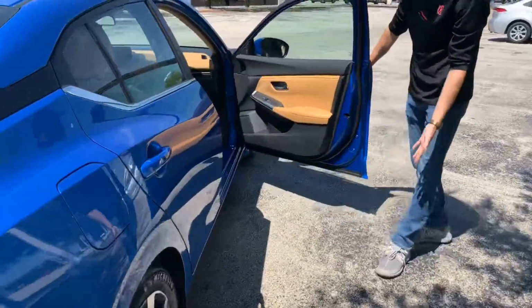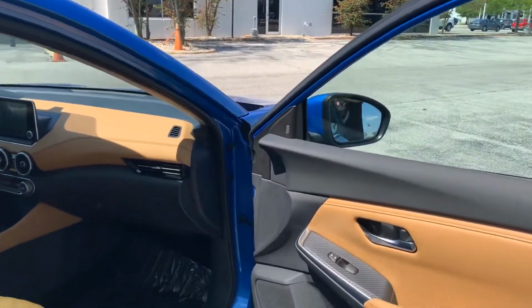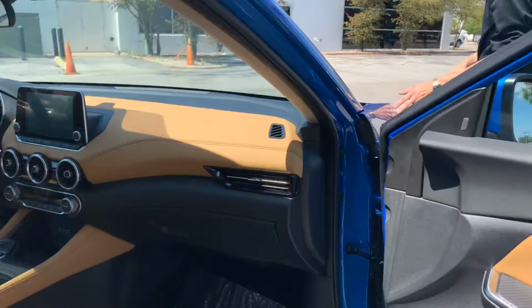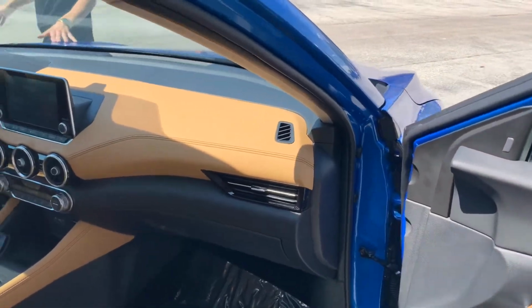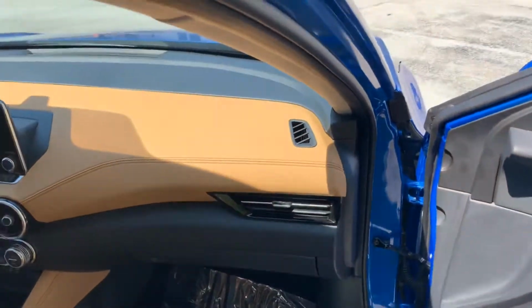Invite you inside to our beautiful Sentra. You can see that beautiful tan leather with the black accents. Matches perfectly with the exterior metallic blue. I'm gonna hop on in so I can show you a couple more of the key features.